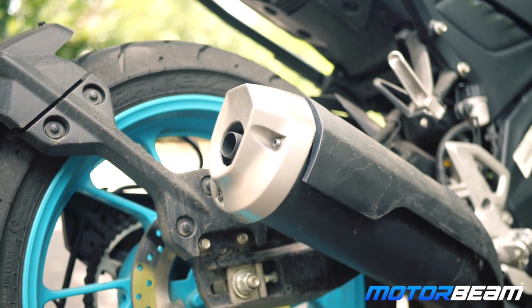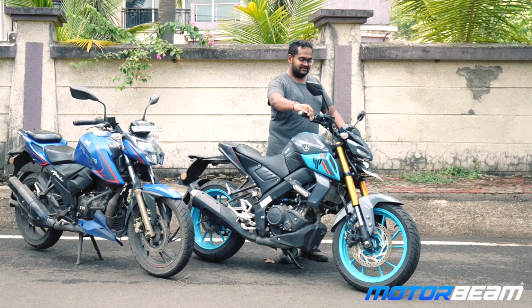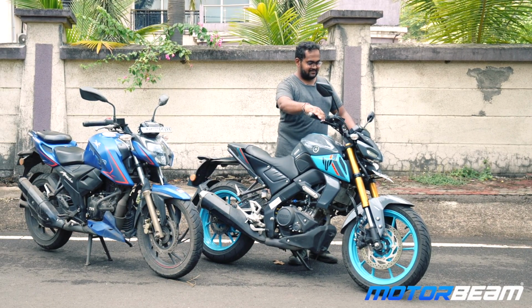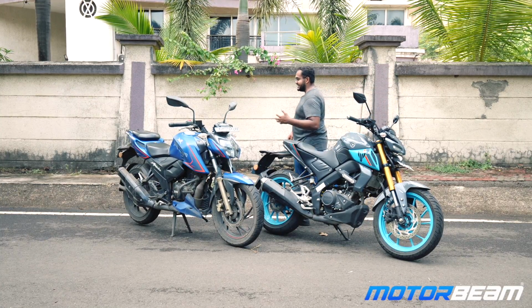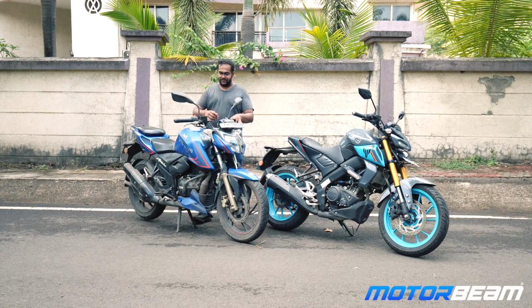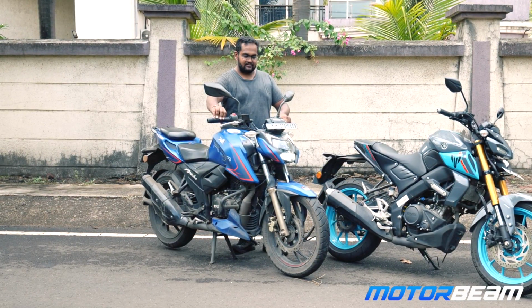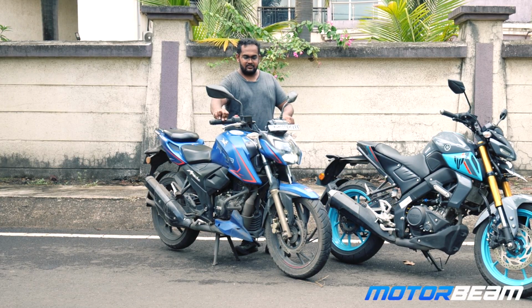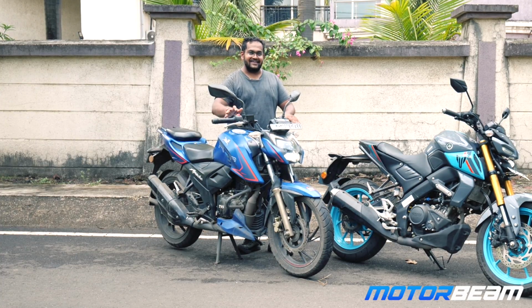Let me make you hear the exhaust note. This Yamaha is a very rev happy engine for the top end, but the Apache, it feels more livelier in the mid-range.